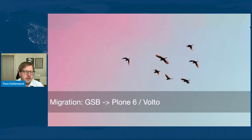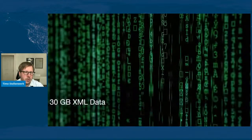So let's look at the migration first. Luckily, we have quite some experience with migrating large university clusters and other large-scale systems with Transmogrifier to Plone or other systems. I will spare you all the details of the migration itself, because this is a use case talk and not a migration talk. I can just assure you that we have enough material for an entire conference talk just about the migration. So I will just provide you a few numbers so that you know what we did.